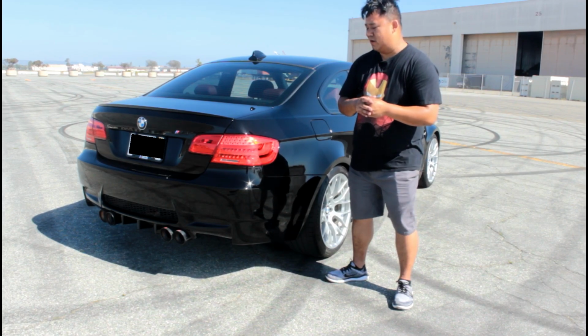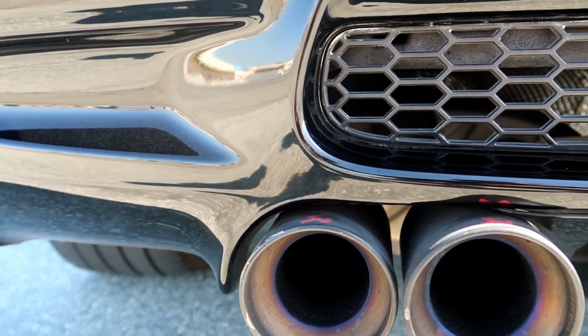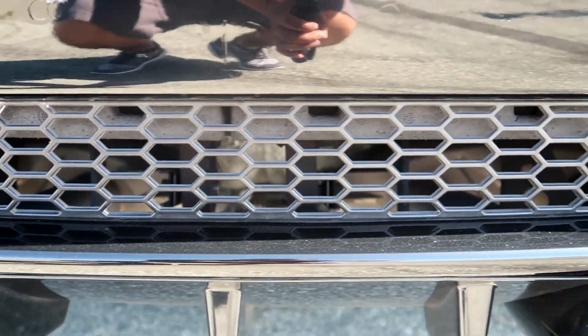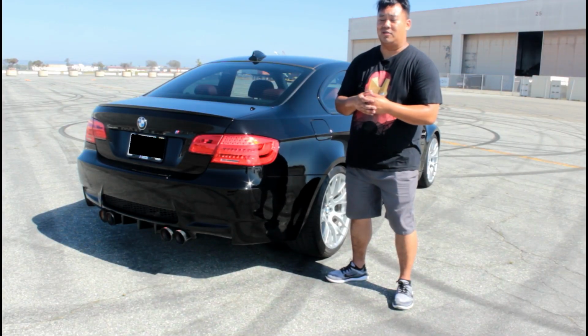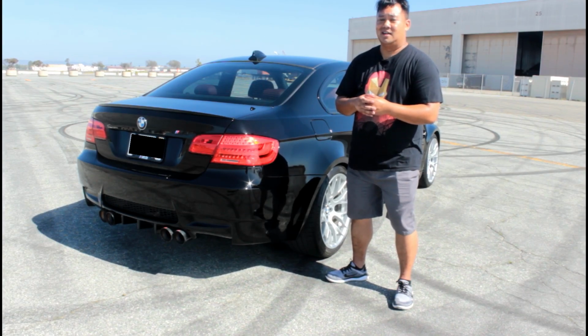Lastly, on the rear bumper, you have a nice perforated grille. The grille is there for functionality purposes as well as aesthetics. You get a lot of air coming from the bottom of your car that hits the rear bumper. So having an actual perforated grille releases that air out, and it reduces the amount of drag that it causes.